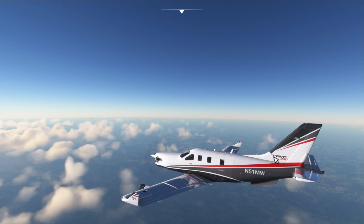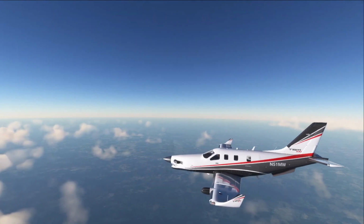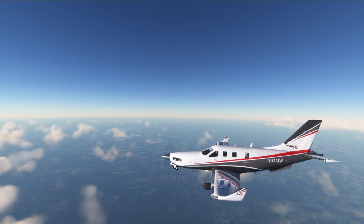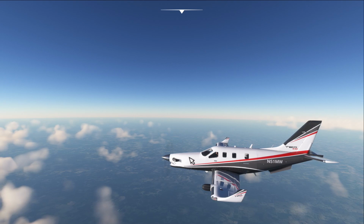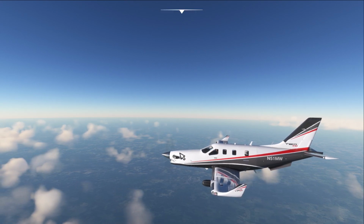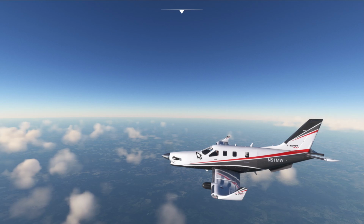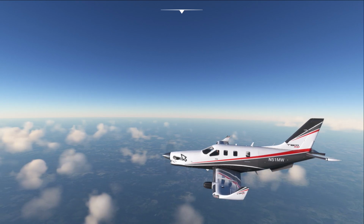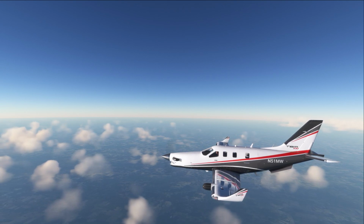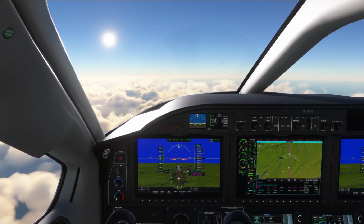This is a TBM 930 turboprop. The air is taken in through this scoop here, and it comes up and goes out the front, so the turbine is 180 degrees turned. Then exhaust comes out through these pipes, one on each side. So this is where the fuel mixture is being mixed. It's very efficient. I like the sound inside here.